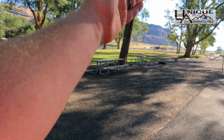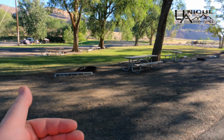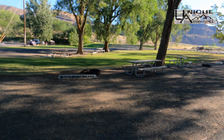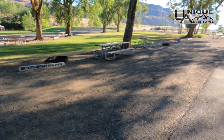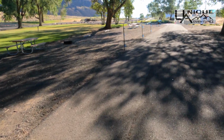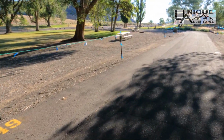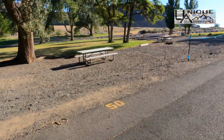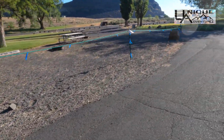So you definitely have room for a car, room for a tent, but the tents can't be on the grass. They have to be here in the dirt. So no trailers here. This is strictly tent camping in these spots. So this is 48. Gives you a little bit of tree cover, which is nice. 49 is not available. You got 50. Got a little bit of a tree there. 51 not available.